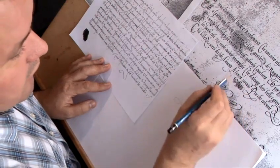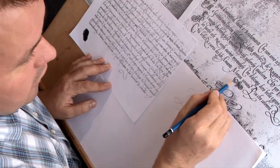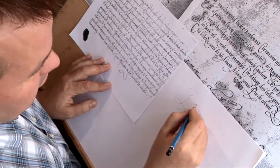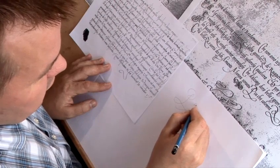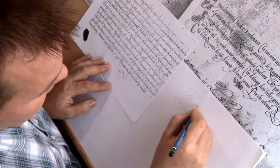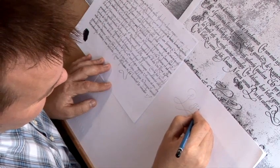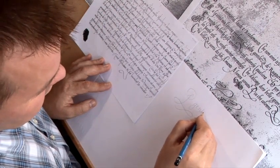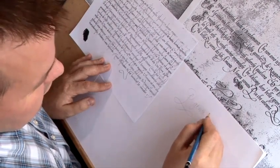Or, if you look, the G or C is very beautiful. Just copy. Don't worry about how it looks. Don't do it very small. Try to keep the letter forms in a bigger size. And practice the letter forms. Take time.